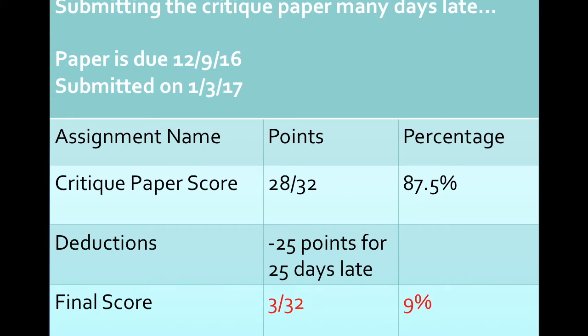Now, let's look at the critique paper that was submitted many days late. Again, the paper was due on the 9th, but this assignment was not submitted until January 3rd of the next year. As in the last scenario, the critique paper in its original scoring received a 28 out of the 32 possible points. But since it was a whopping 25 days late, 25 points were deducted, leaving the student with a very low final score of 3 out of 32, or a 9%. I hope this example illuminates to students how pertinent it is to turn in timely work.